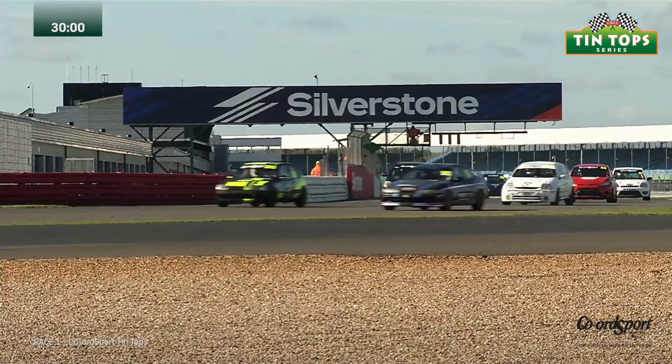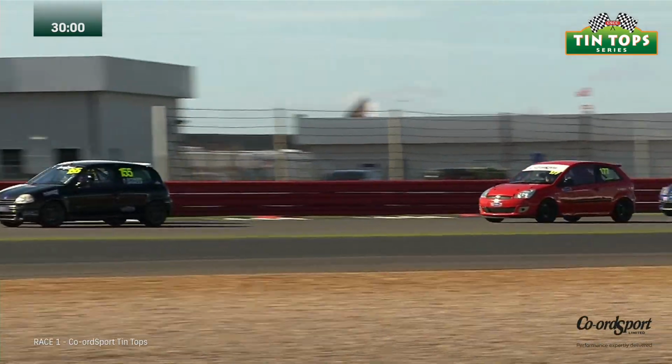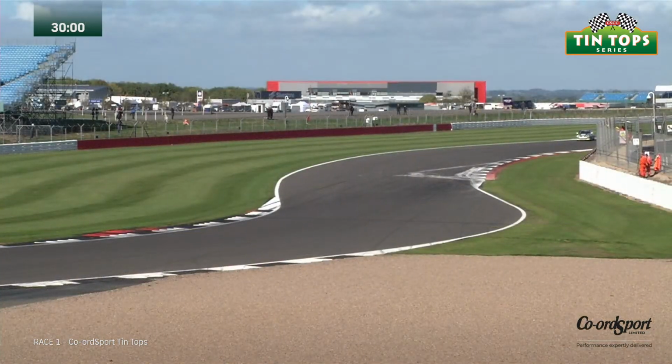It's box this lap, box this lap. What, this lap or next lap? This lap, box this lap. No, I'll come in next time. Oh dear. I've run out of fuel. What shall I do? Yes. As I say, racing drivers.